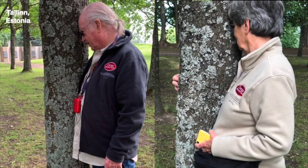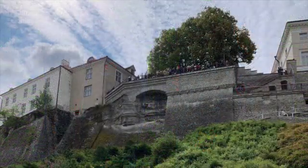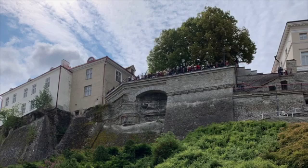Estonia is the most non-religious country in Europe with only 14% Christians. Many practice the old earth religion of honoring nature. So we learned how to hug a tree. The parks and forests in Tallinn are beautiful and really show how much Estonians love the countryside.